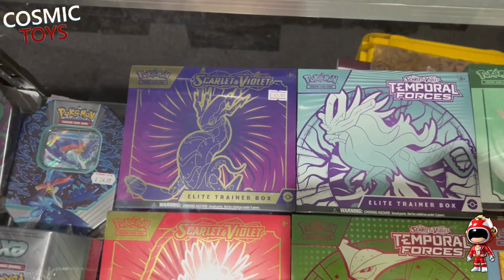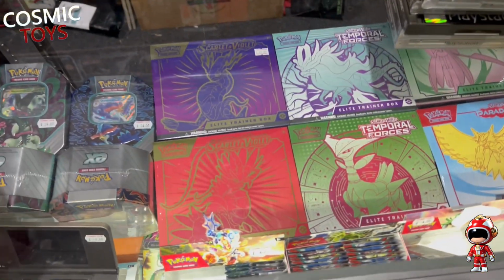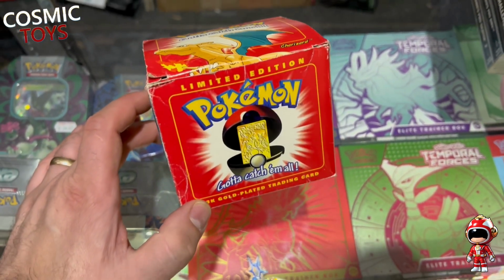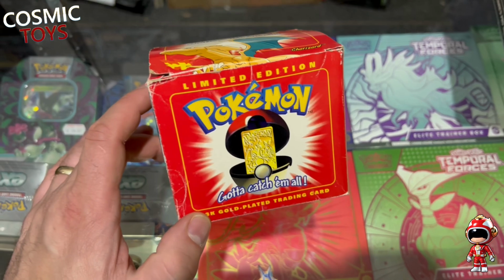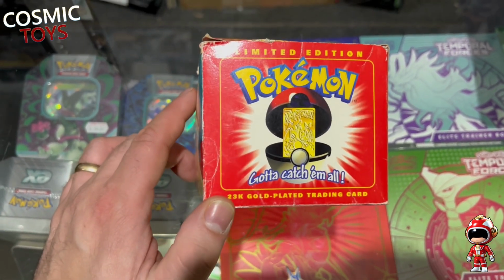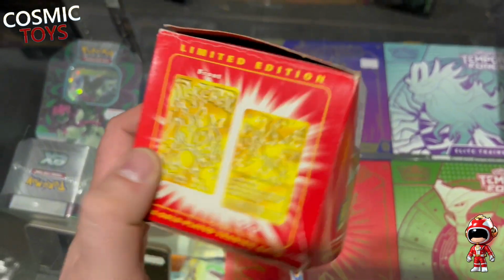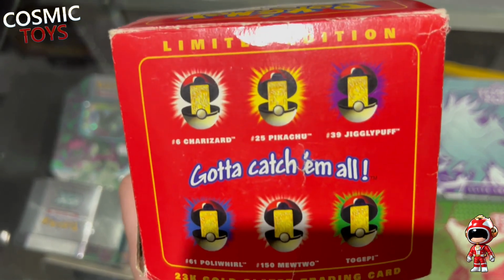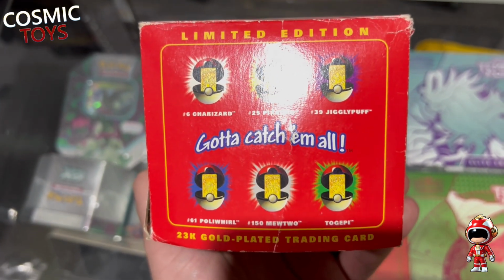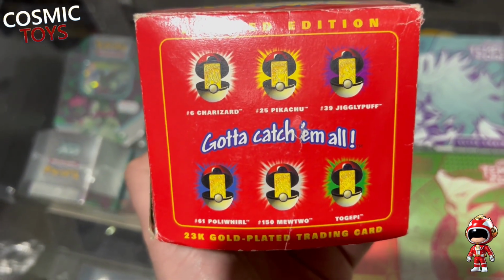Now, I weren't too fussed about these, it's nice to have them, but I was more interested in what the guy was selling. Remember these? These were from Burger King, and are actually quite hard to find now, especially in good condition. Now the box is a little bit beat up on this. There were 6 in the set, as you can see there. Charizard, Pikachu, Jigglypuff, Poliwhirl, Mewtwo and Togepi. Togepi the only one without a number apparently.